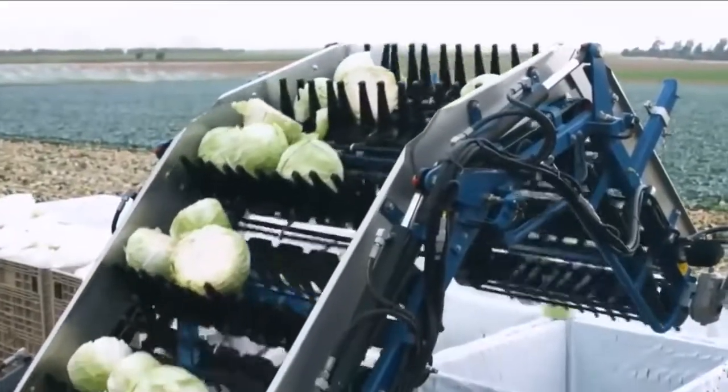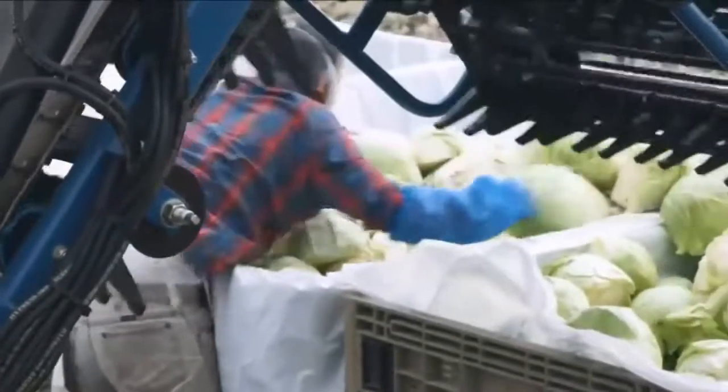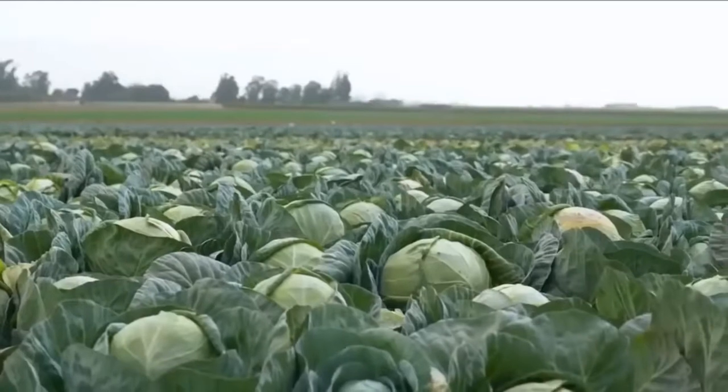Taylor Farms Food Service Division uses 1.5 million pounds of cabbage per week. Our goal is to have the harvester produce 1 million of those pounds. In the food service industry, we are definitely the only ones in Salinas Valley automating cabbage harvest, and it's really setting us apart from our competitors. It's pretty exciting stuff.